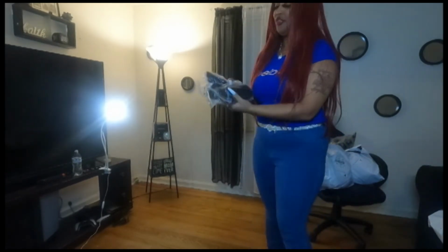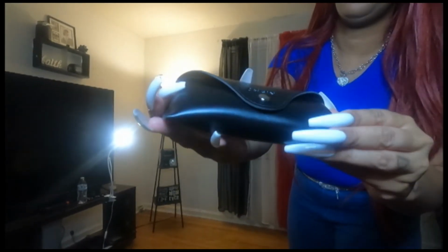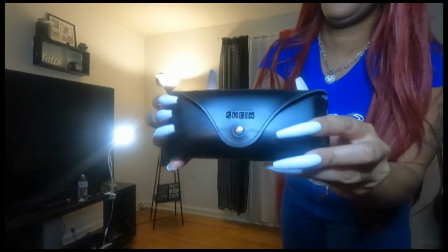These are my favorite. I got four pair of shades. Okay, and one thing about Shein, when you order sunshades from them, it comes in a leather case to protect your shades when it's shipping to you. So you don't have to worry about it breaking. So these shades are the pink heart ones. Like that.